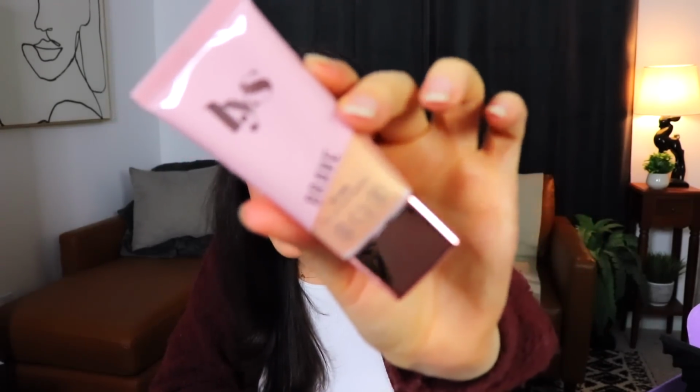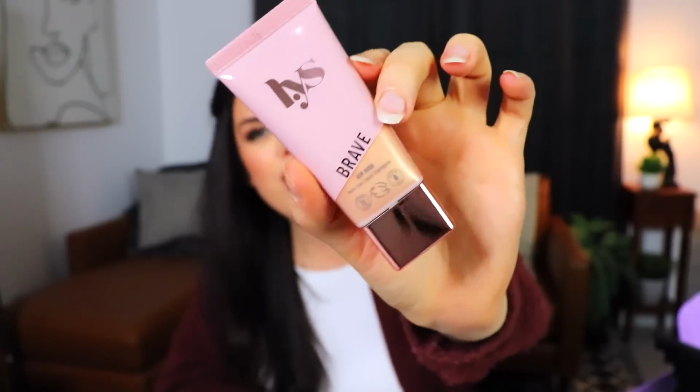So this is in the shade Brave, which is a champagne-y shade. On camera it's looking a little bit more champagne-y, but in real life it looks quite gold. I do like how incredibly liquidy that is.